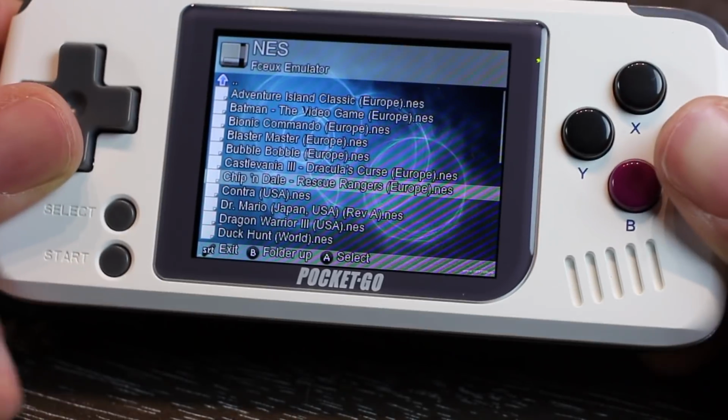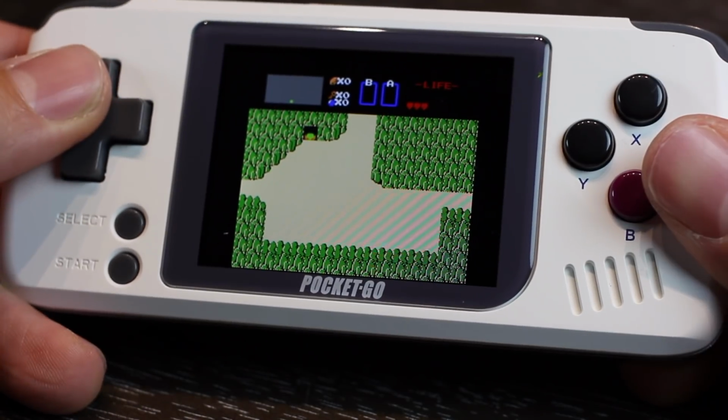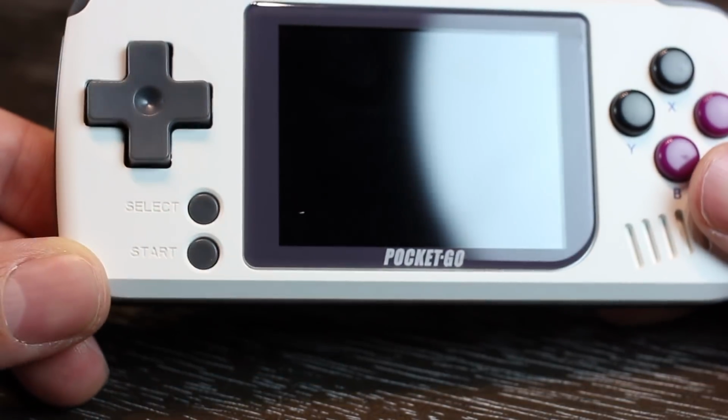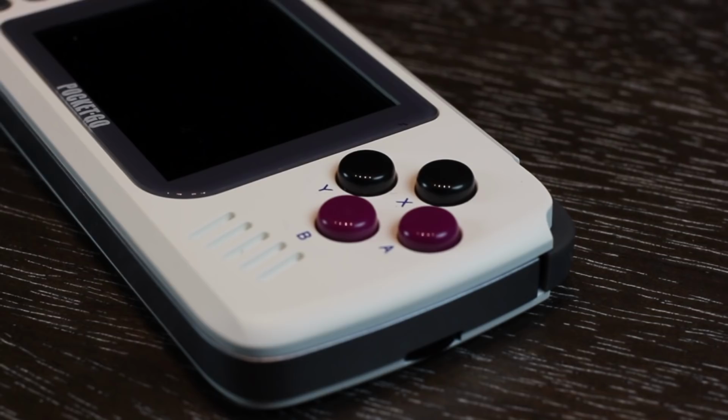Not perfectly. But if you just want to have access to these games and to have such a small device that literally fits in your pocket, and because of save states, which are not available on things like Game Boy Advance, there is a certain number of features that make this worth having. So in my opinion, I'm glad I got it, and if you're curious about it, I do recommend you check it out and watch other videos about it.